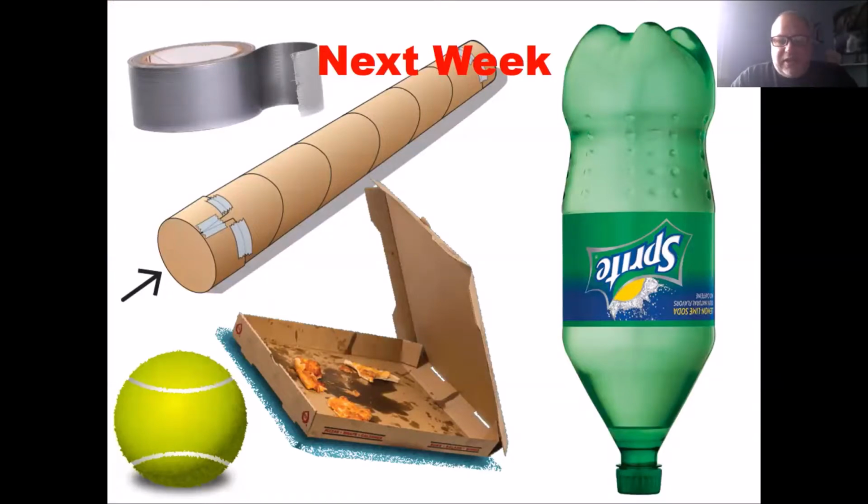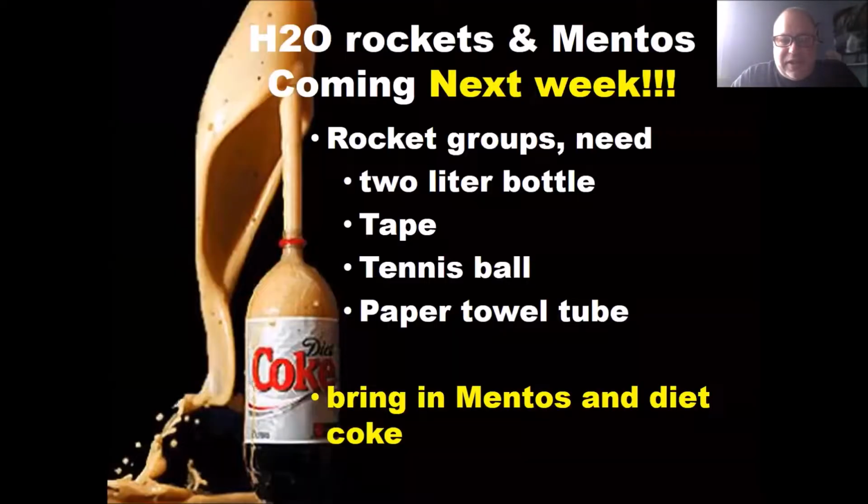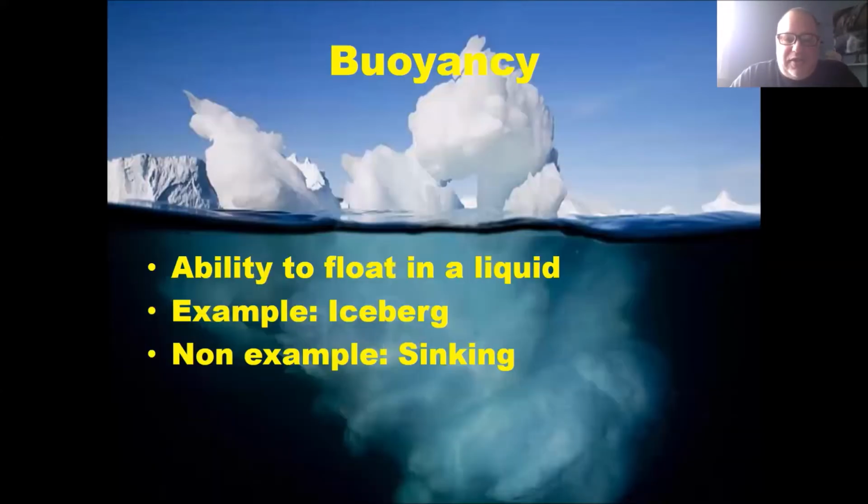Normally in class, we would be starting to build our water bottle rockets really soon, and I would tell you to have these materials. Instead, this week I'll build one and show you how it's done, so you don't have to worry about that. Also coming up this week is, yes, Mentos and Diet Coke, two great tastes that taste great together. And we'll see that also has to do with pressure.